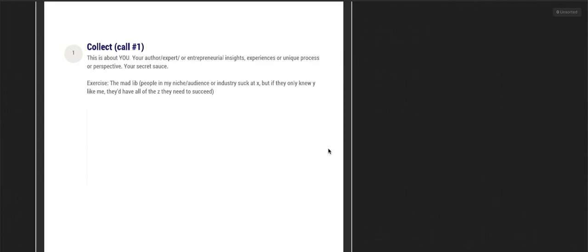So there's a Mad Lib exercise that I'd like to do, and I've certainly referred to this in other places in the past. It's not mine. I got this from someone else who obviously got this from someone else, etc. But the general idea is: people in my niche, audience or industry suck at X, but if they only knew Y like me, they'd have all the Z they need to succeed, right?